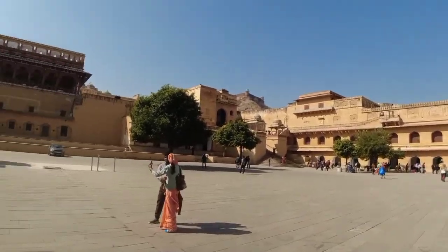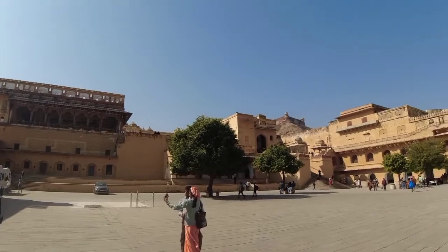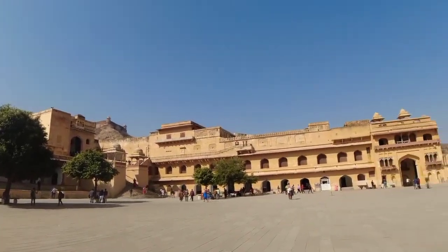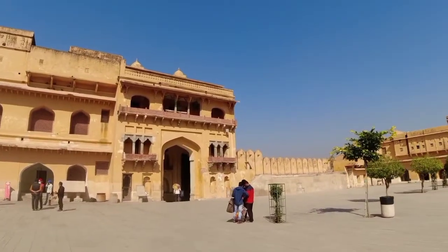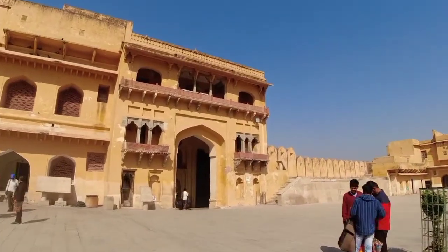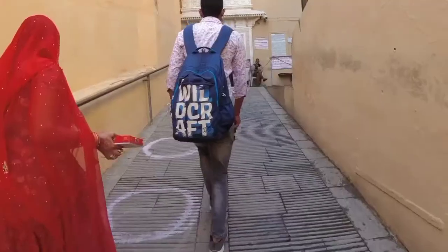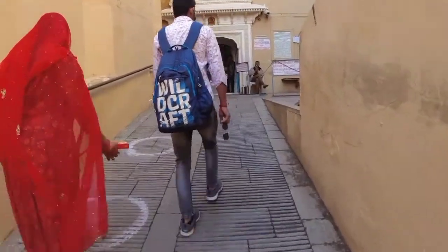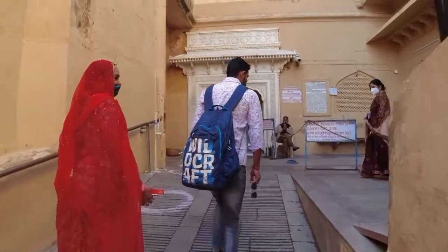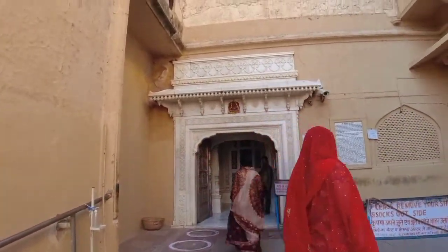The open-air courtyard that you are now in is the Jaleb Chowk. This is also the point at which to buy tickets. The ticket counter is near a gallery of pillars along the Chand Pole gate. Make your way there. The temple is often crowded by visitors, so you can decide if you want to go into the temple. Inside, there are etchings and carvings.